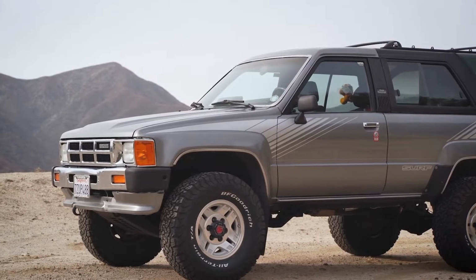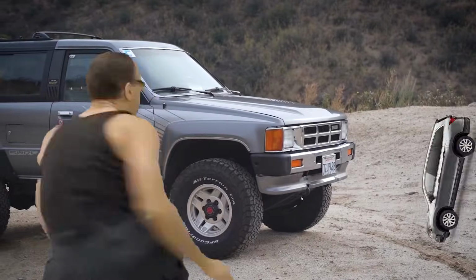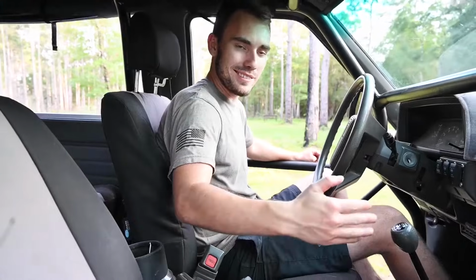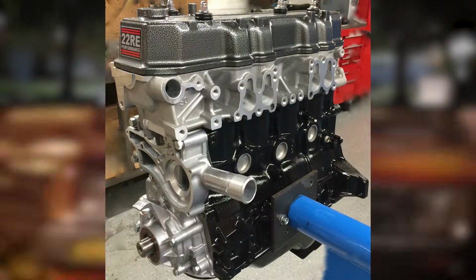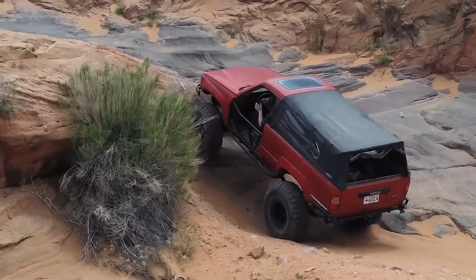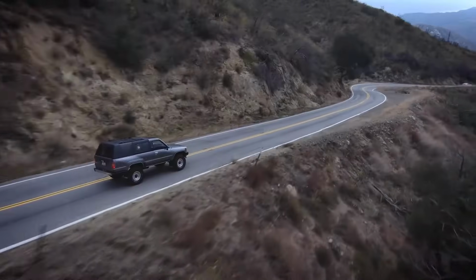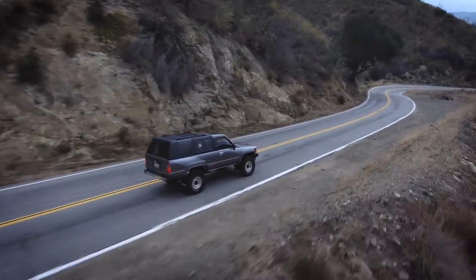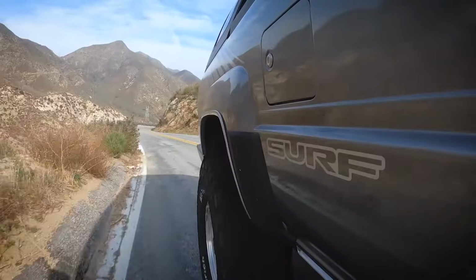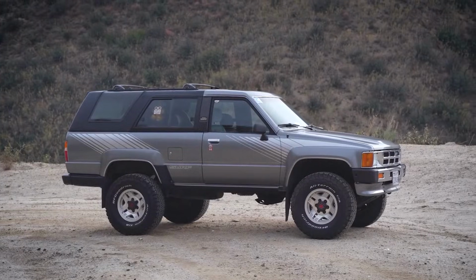So you quite possibly want the best SUV ever made. It's not a soccer mom vehicle. It's got a removable top, 5-speed manual, 22RE, one of the best engines ever made, even though it's slow and has bad torque. It's an amazing off-roading vehicle, and unlike some other Japanese SUVs from the 80s, this car can still get up to 70 to 75 miles on the highway without being at like 5,000 RPMs. There's also almost no luxuries in this car, so there's barely anything to break.